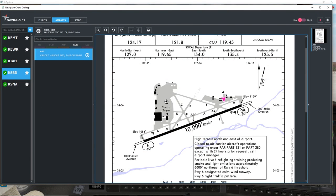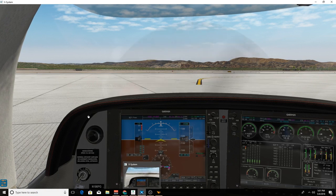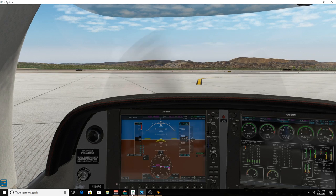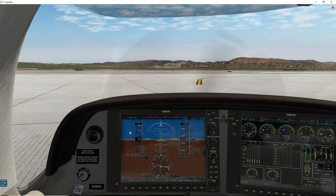November 116 at transient parking. West departure ready to taxi with information Zulu and CAT 7. 116 Bravo, San Bernardino ground, runway 6, taxi via Alpha. Runway 6, taxi via Alpha, November 116 Bravo. Correction. This could be runway 24 via Alpha. 24 via Alpha, 16 Bravo.